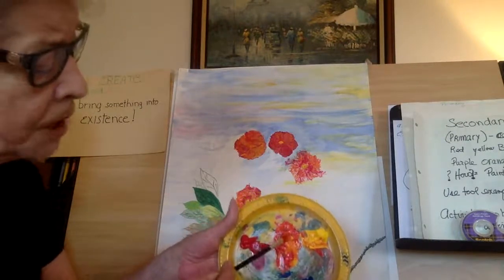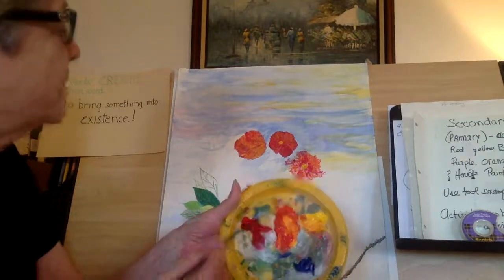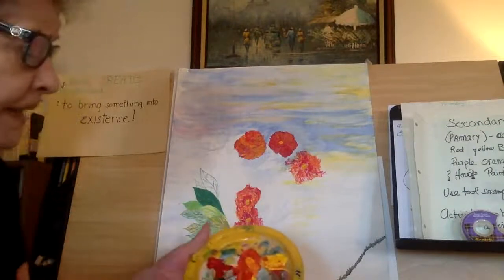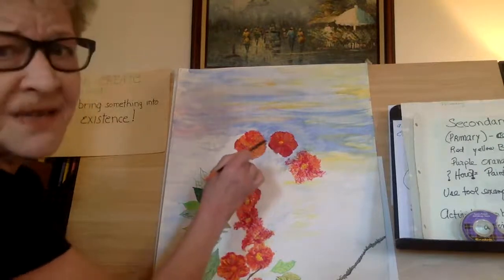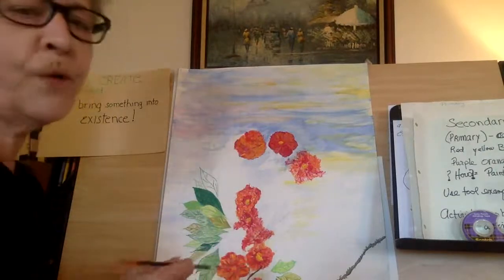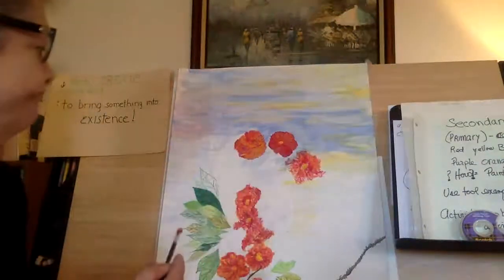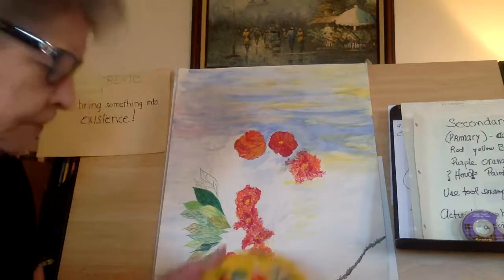Now, some of the orange I didn't mix as well as other parts of the orange, so that it gave me a variety of orange shades here as I was working. Now, I also don't like this flower. These other flowers look happier, more free. You can feel them growing almost. And this flower, I don't know. I don't feel it growing so much.